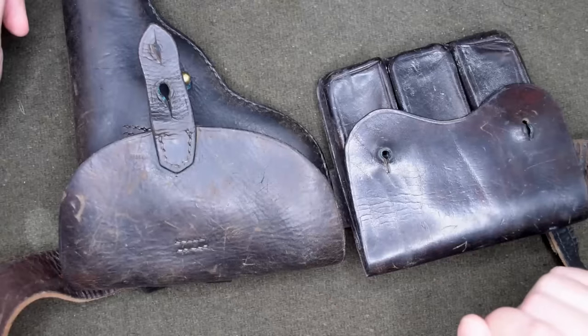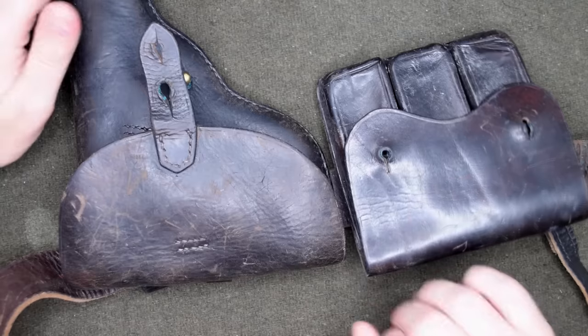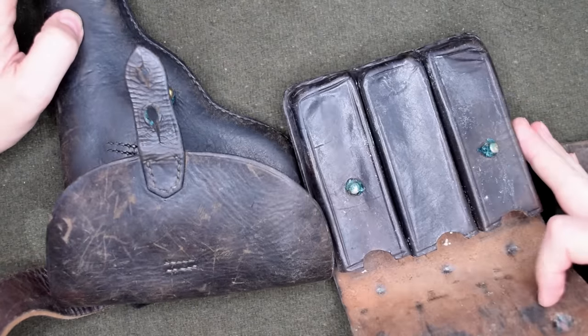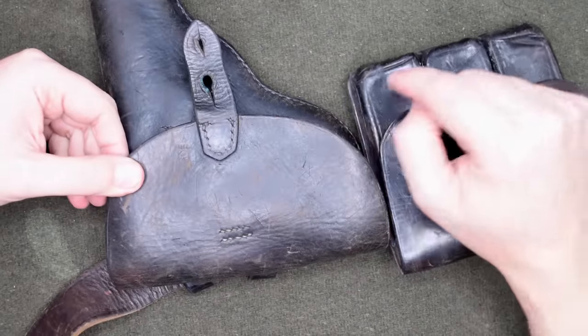Now, normally we don't cover accessories in this show, but I lucked into this holster and it has a very unique setup. Thank you, Folke Mirvang, for helping me find this. Also, look, we have the spare mag pouch, of which you get three. For a neutral nation, that's pretty impressive, actually. So, what's going on with this holster that I like so much?